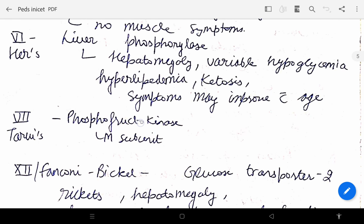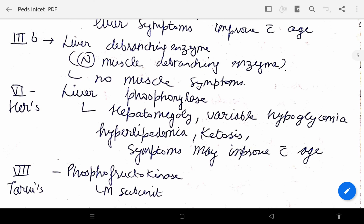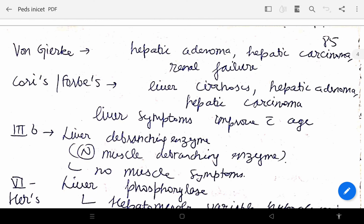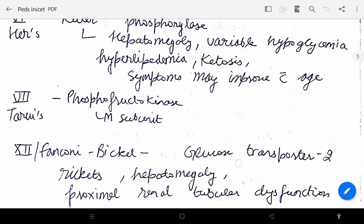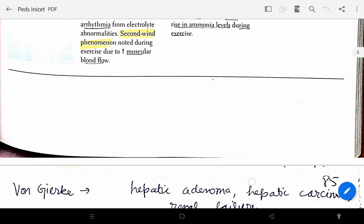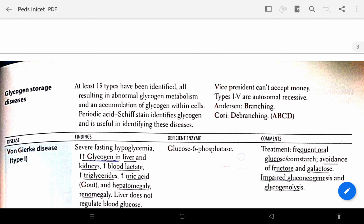Seventh is related to the phosphofructokinase M subunit. Sixth is almost related to that page only. And that is all the extra we have done in this. So that is all, crisp and concise, what we need to remember about glycogen storage disease.